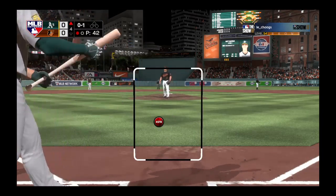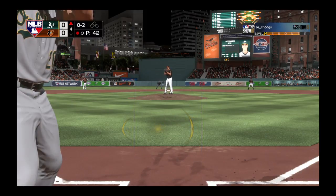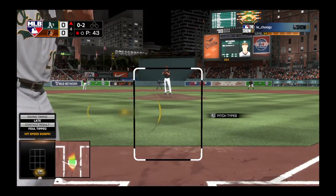Behind 0-2 now. That fastball must have a little late life on it because that was right in the wheelhouse and he still wasn't able to get good wood on it. And another foul ball.